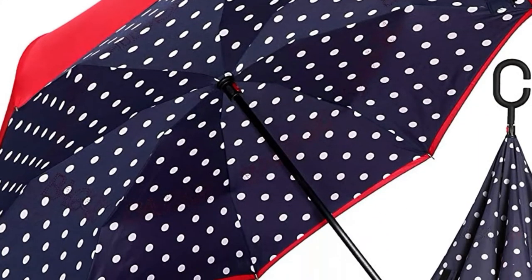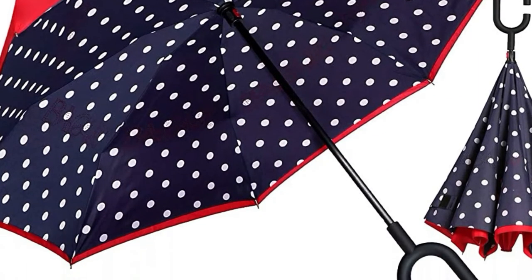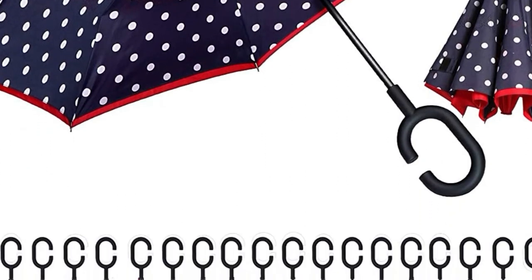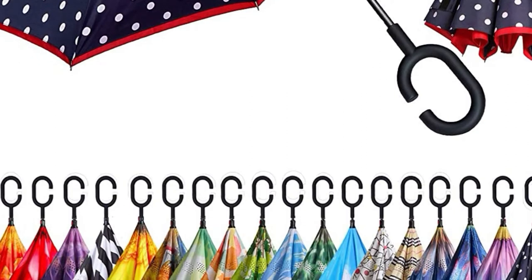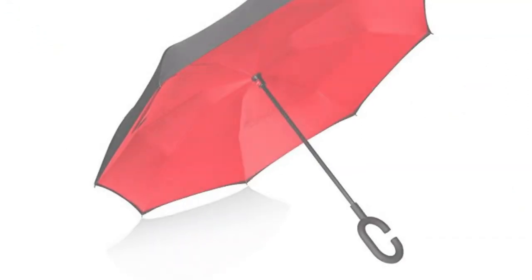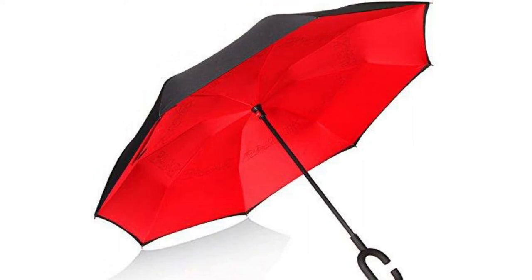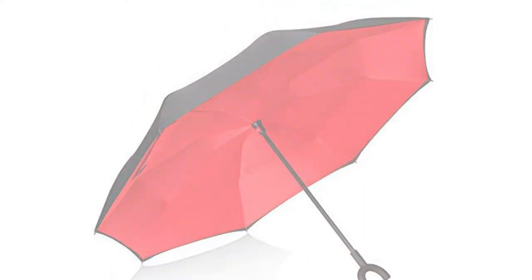I especially like this one from Bagail since it has a strong fiberglass frame and a pongee cloth canopy with UV protection, much like the best beach umbrellas. Furthermore, the C-form handle frees your hands. Simply slip your arm through the shape and rest the umbrella on your shoulder.